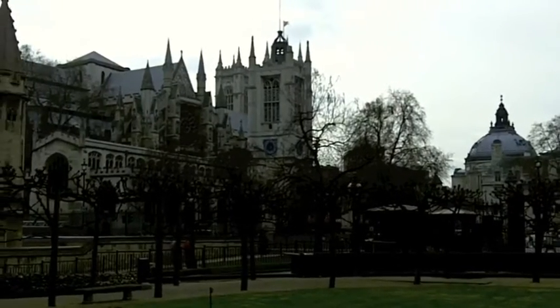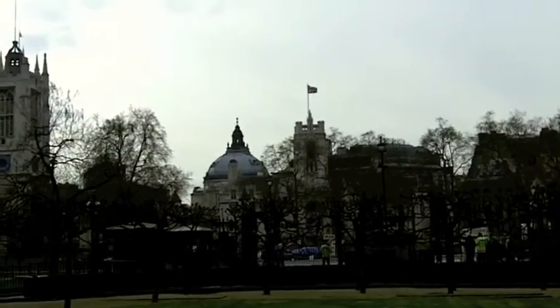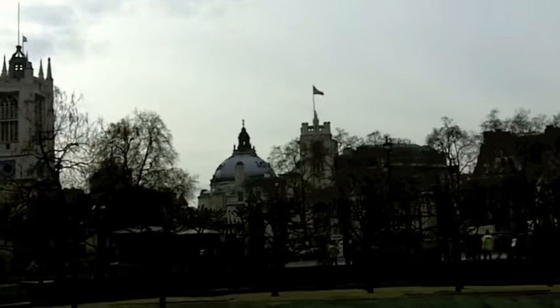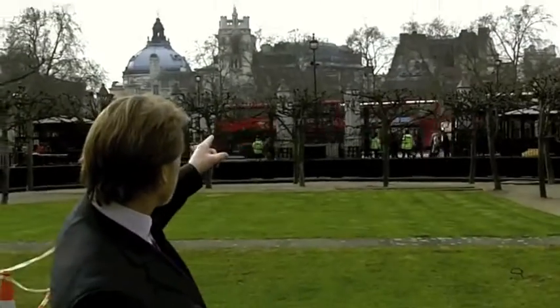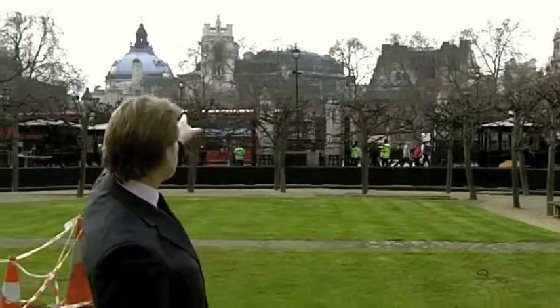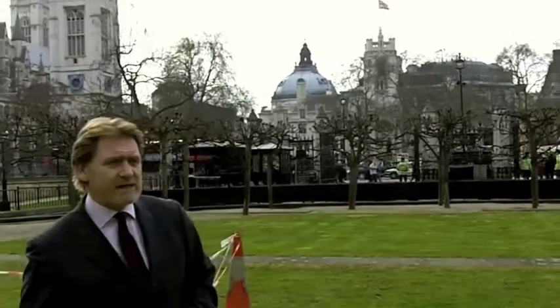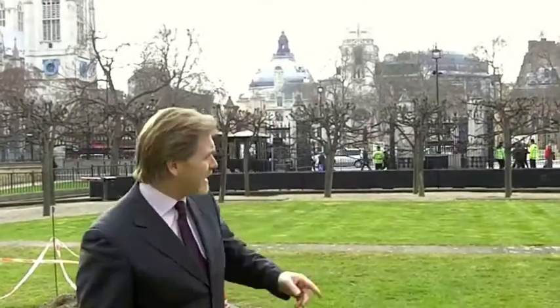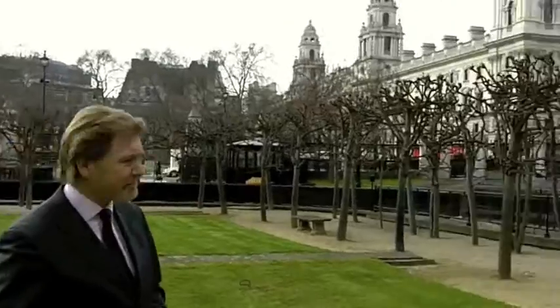St Margaret's Chapel next to it. And then over here, just in the distance, you can see Methodist Central Hall, which is a lovely, huge hall used for meetings and so on. And then coming round further, you can see a flag atop a tower. That building, although it's an old building, is the brand new Supreme Court of the United Kingdom. And then moving round further, we can see the corner of the Treasury.